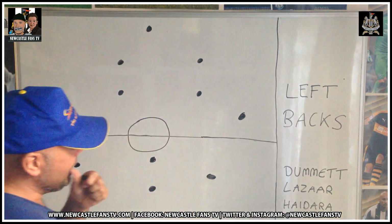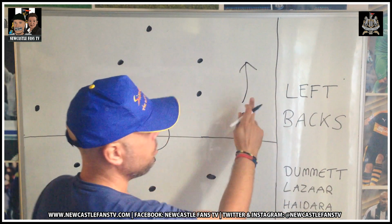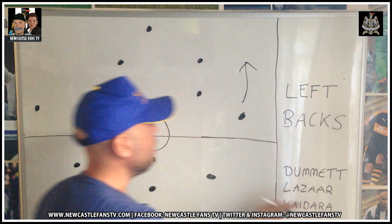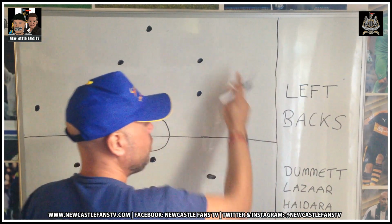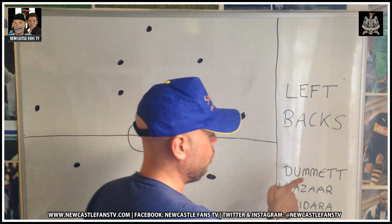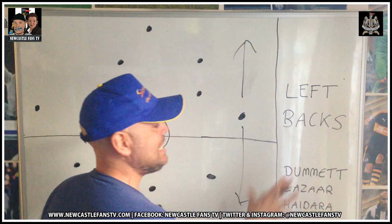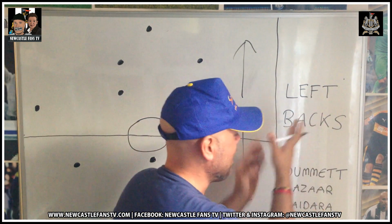My question marks again around Haidara is going this way. I do think he's better than Lazar going backwards, though. Without a shadow of a doubt, I don't think Lazar's a full left back for me. So I think defensively, he's better than Lazar. Going forward, I tell you what he does do, what the others don't, is he's a bit of an athlete. He can go both ways, and he's probably the safer option than Lazar, or say Paul Dummett, getting forward.